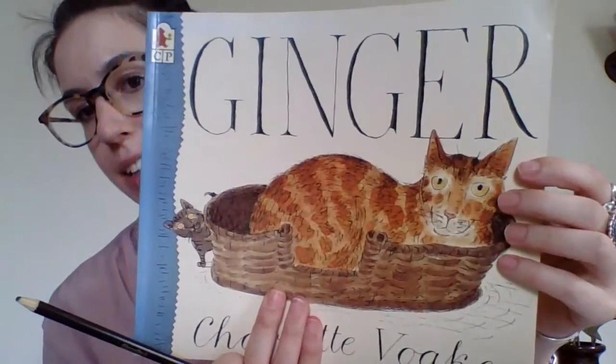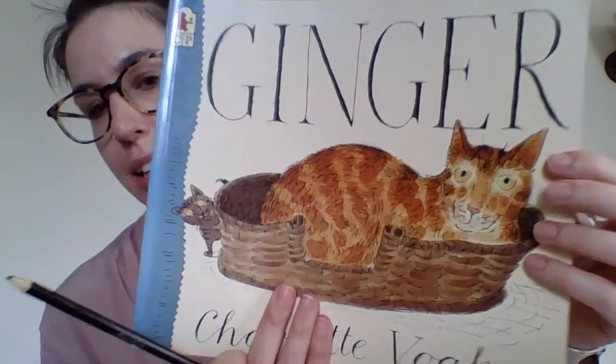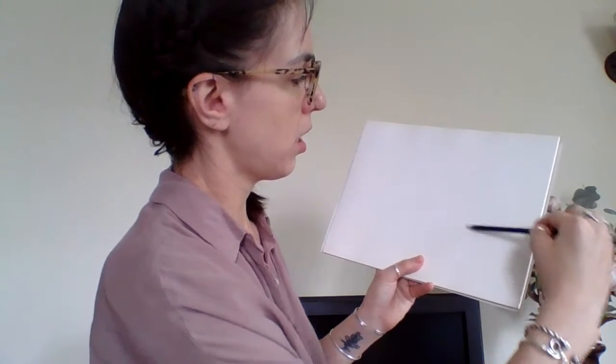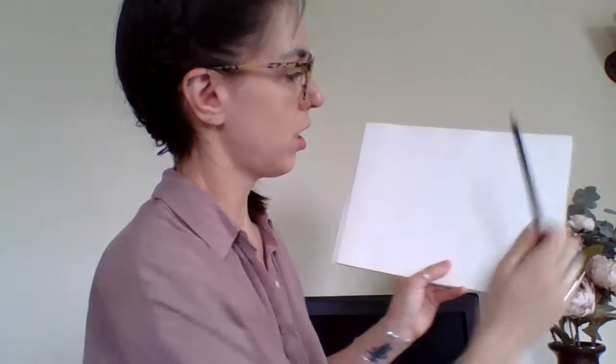Okay, now, next part is Ginger's head. What shape is that? Yeah, it's more like a circle. So I'm going to draw this circle very lightly, like this.